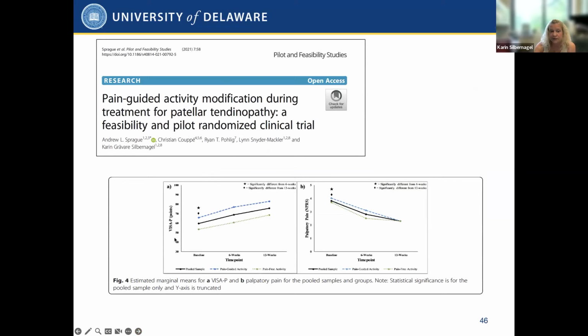And what we can see with the VISA-P over 12 weeks, both groups improved similarly, and it was not negative to be active as long as you modified based on the pain monitoring model and gave recovery days.